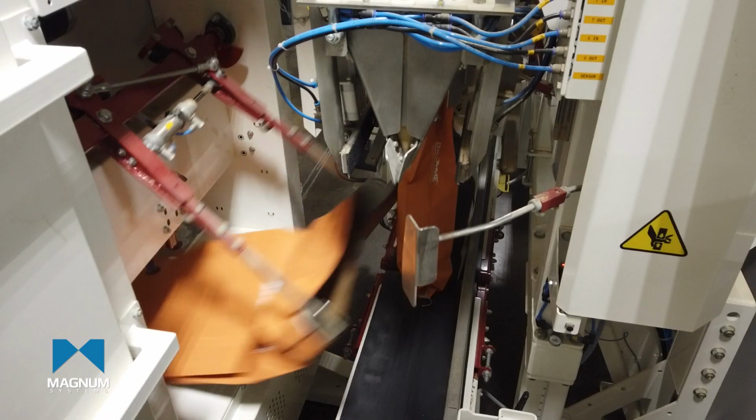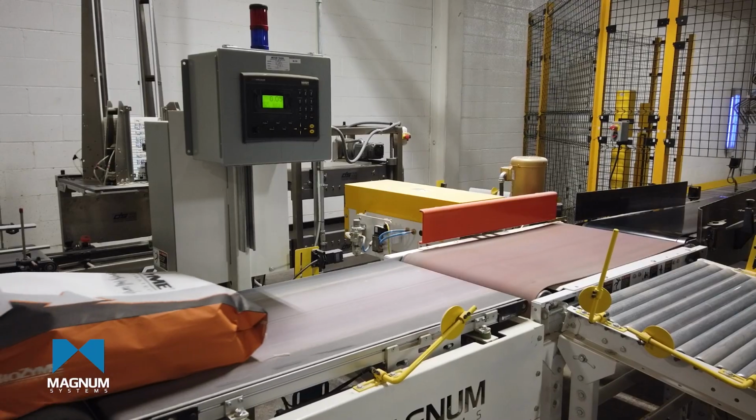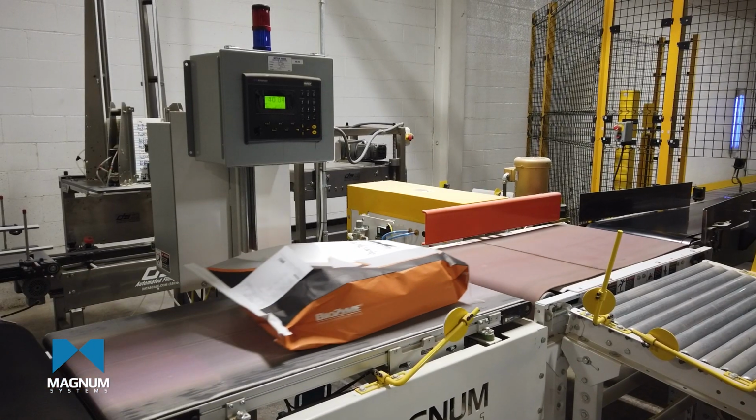I think our biggest benefit from Magnum has been really twofold: an increased reliability in the equipment and also a more accurate, consistent product for our customers.